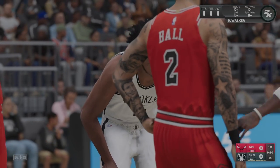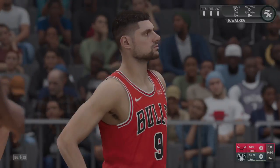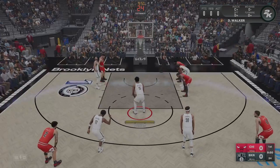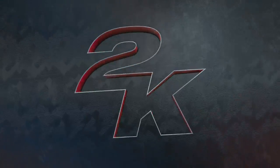So let's take a look at the Chicago Bulls starting lineup. Levine is the 2 with DeRozan at the 3. Williams at power forward with Vucevic at center. And it's Ball in at the point guard position. And he makes the first.